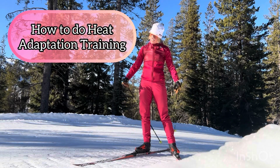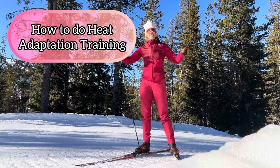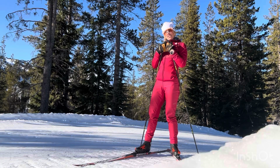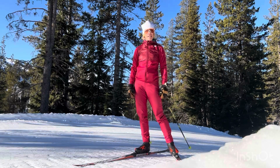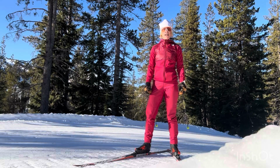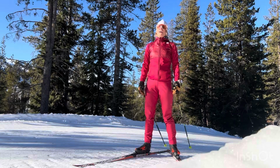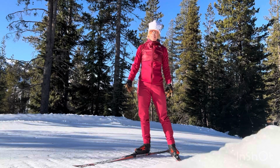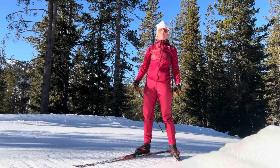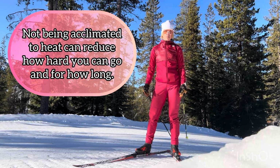Chances are, if you live in a winter climate like I do, and your training these days is out in the snow, and you've got some training camps coming up this spring, or maybe just your first race and you're headed to somewhere a whole lot warmer. One of the great things we can do is some heat adaptation, so when we get down there to those warmer climates, we're not completely cooked.